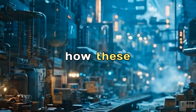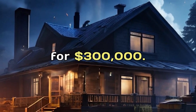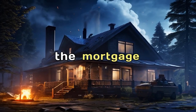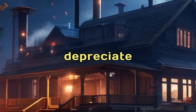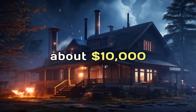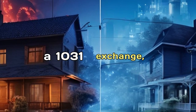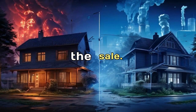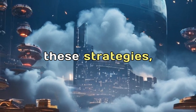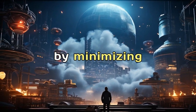Here's an example of how these tax benefits come together. Let's say you buy a rental property for $300,000. You can deduct the mortgage interest, property taxes, and operating expenses. On top of that, you depreciate the property, claiming about $10,000 a year in depreciation. After a few years, you sell it using a 1031 exchange, defer the capital gains, and buy a bigger property without paying taxes on the sale. By combining these strategies, you're not just building wealth, you're also keeping more of what you earn by minimizing taxes.